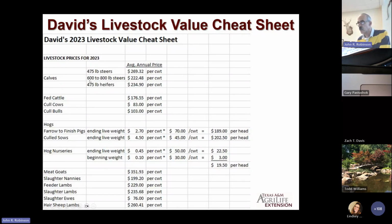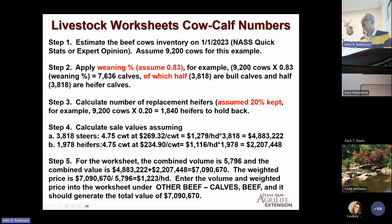So we're going to use these 475 numbers in an example. And we're going to use these prices for cull cows and cull bulls in the following example. He's got a bunch of other prices here for other stuff, but we're going to work off of this to get at the calf estimate exercise.